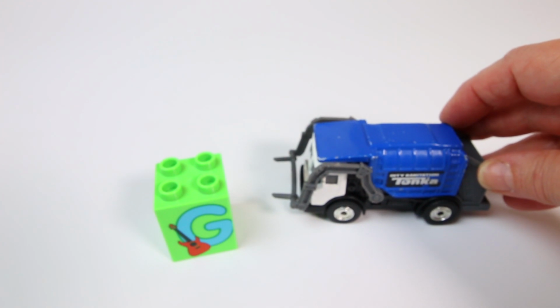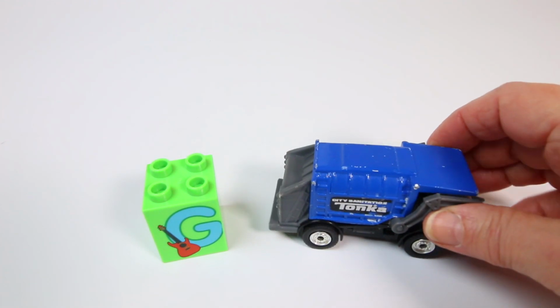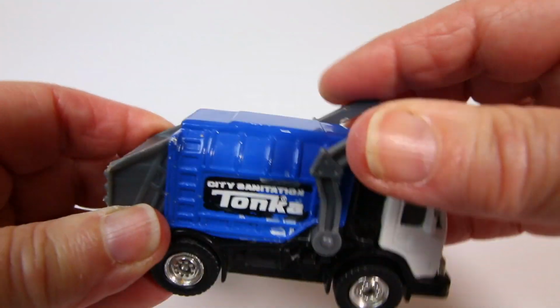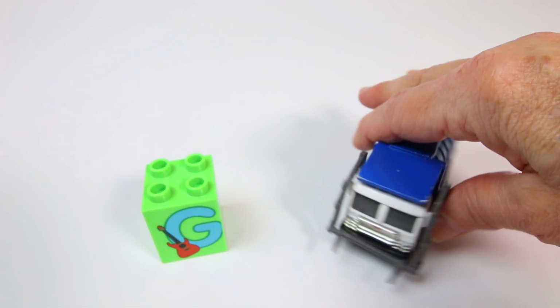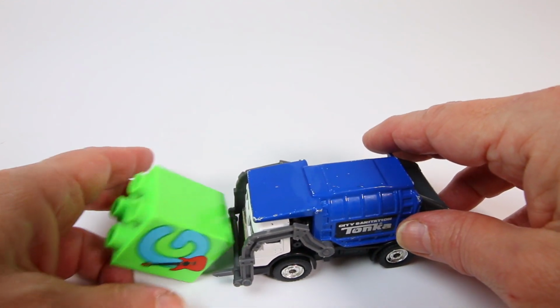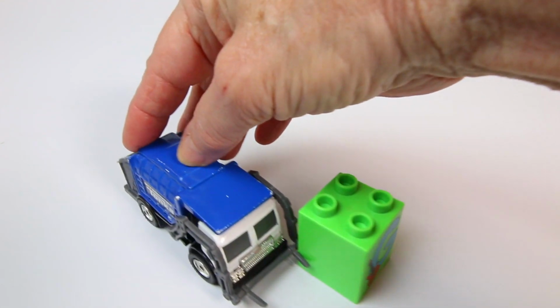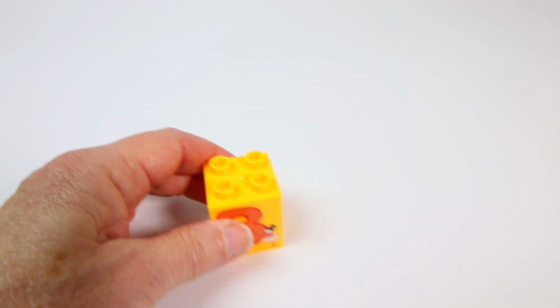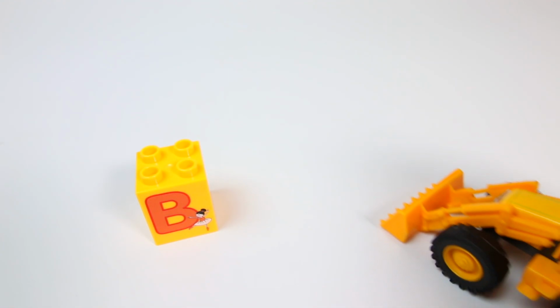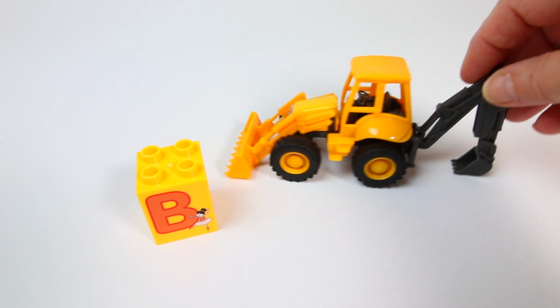This is the letter G. And this is a garbage truck. Garbage truck starts with the letter G. Here's the letter B. And can you guess what this is, kids? This is a backhoe.